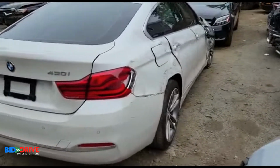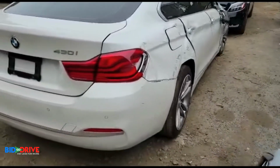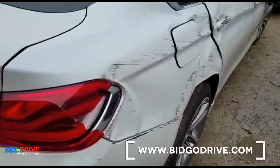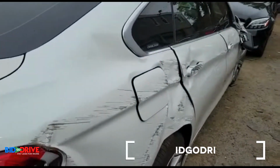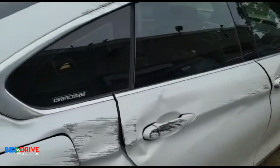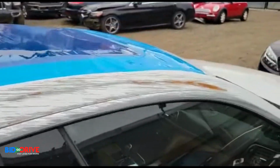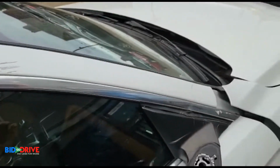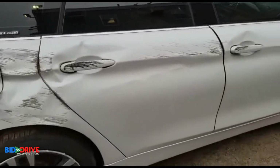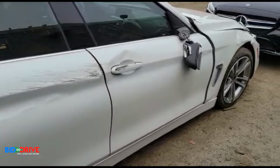You have some damage on this side as well. Need a left rear tail light, right rear tail light, I'm sorry. Definitely gonna need a quarter skin on this side. Some damage here. Gonna need a right rear door as well. Right front door looks like it can be saved.